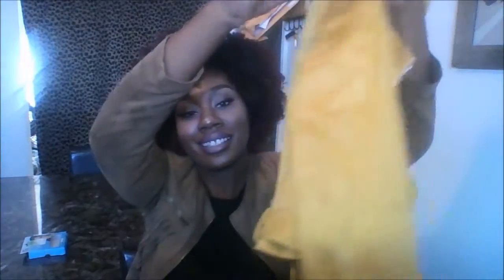One, y'all. Look at this. This is a suede mustard yellow bomber jacket.